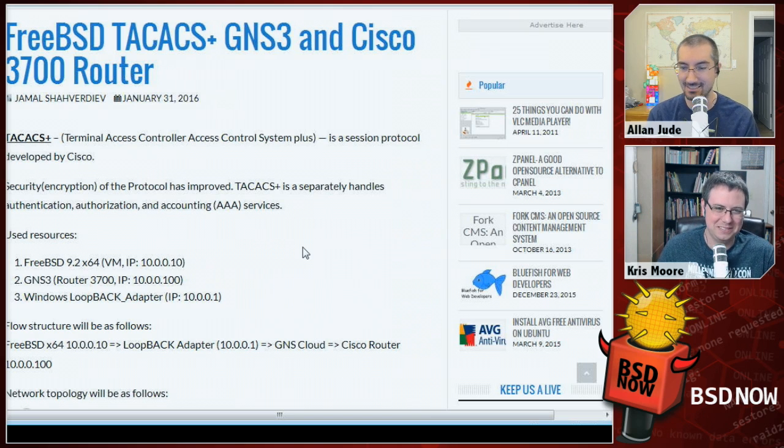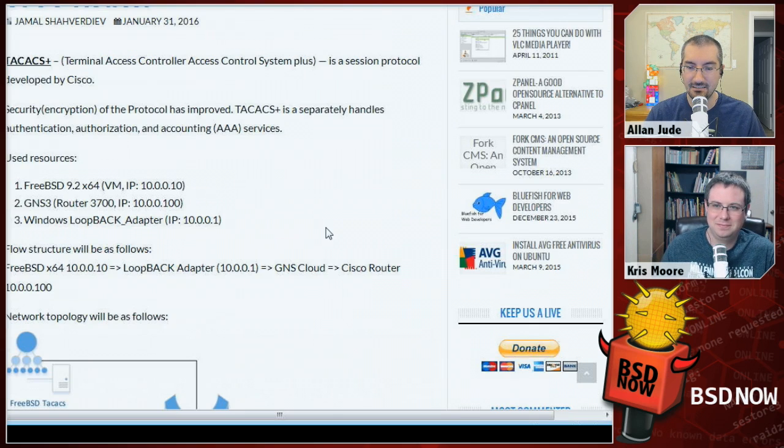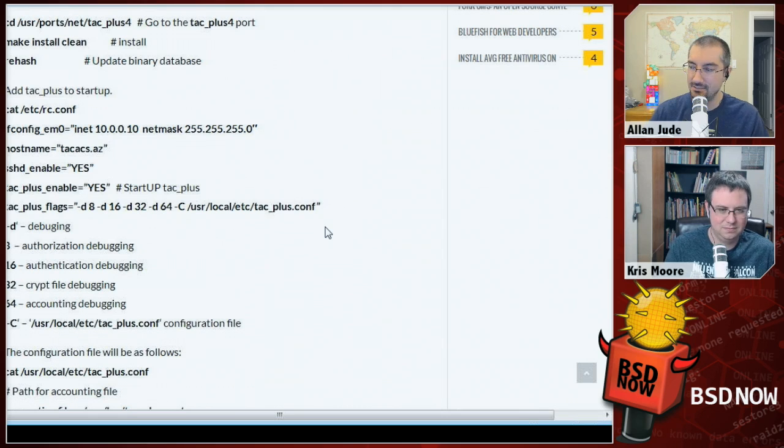I don't know where Cisco got this name. Anyway, it's the session protocol developed by Cisco, and basically it's how routers authenticate the users that want to connect to them to run administrative commands and so on. This tutorial will show you how to install a FreeBSD VM or physical machine and install the TACACS+ port and configure it so that all of your routers on your network can call this FreeBSD server with this program running and use it as their central authentication server.